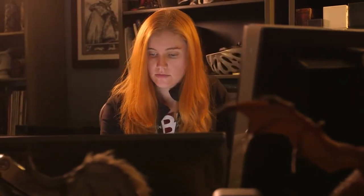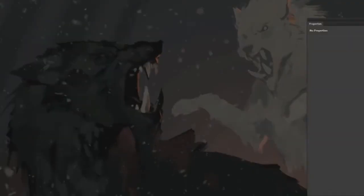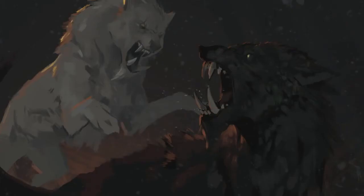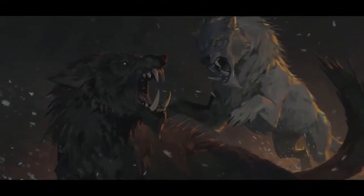I've been painting since I was very, very young, and early on, you have the paper and crayons and all that stuff, but I got my first copy of Adobe Photoshop when I was about 12 years old, and a little cheap tablet that I could paint on. So I've been doing both digital and traditional artwork for a very long time.